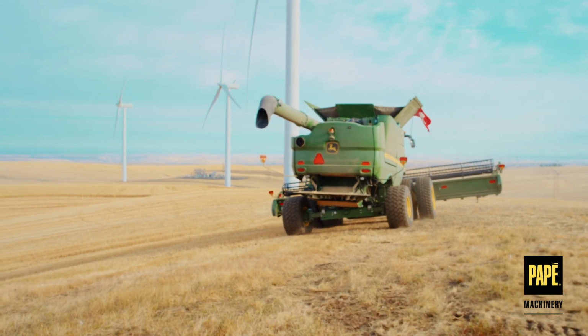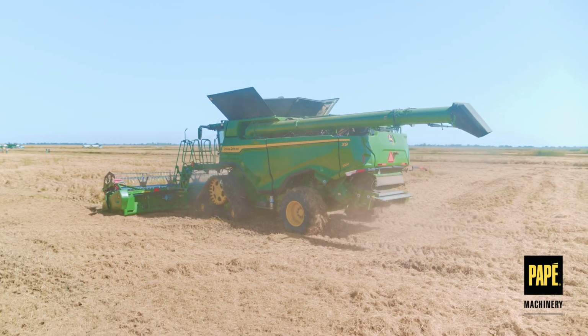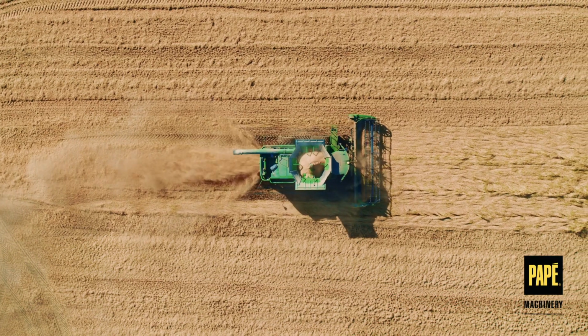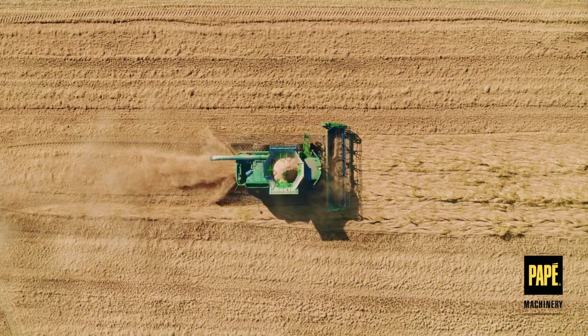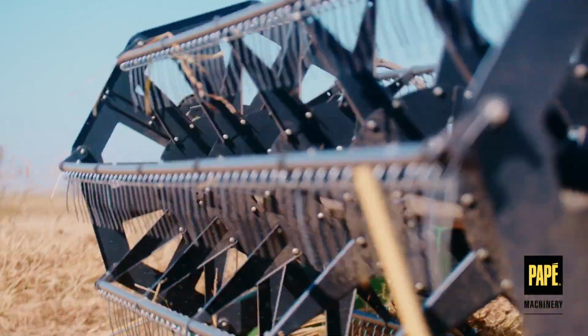For grains that require tough threshing, the smaller S-Series and larger X-Series models are ideal options. The T-Series models offer top-notch performance for everything from wheat to barley. For added customization, we offer a range of additional headers and platforms, because the more tailored your equipment is to your operation, the more efficient and profitable your harvest season will be.